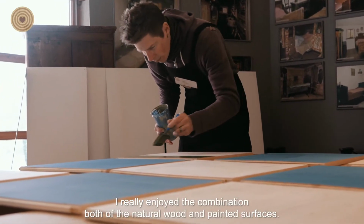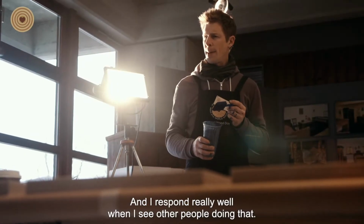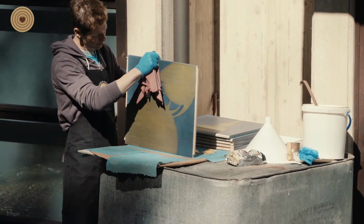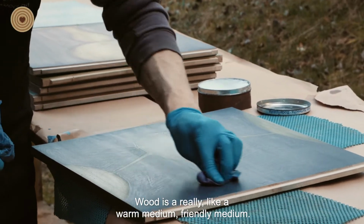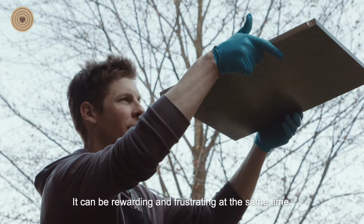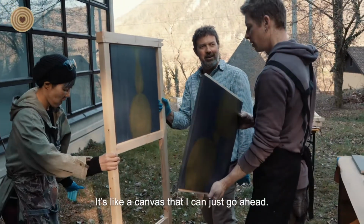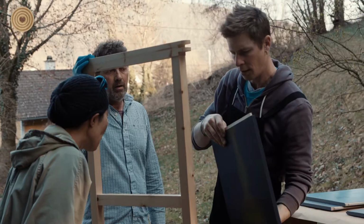I really enjoy the combination of both natural wood and painted surfaces, and I respond really well when I see other people doing that. Wood is a really warm, friendly medium. It's also a material I really enjoy working with. It's challenging, it can be rewarding and frustrating at the same time. Again, for me, wood is like a canvas. I can just go ahead and make it start fitting the idea that I have in mind.